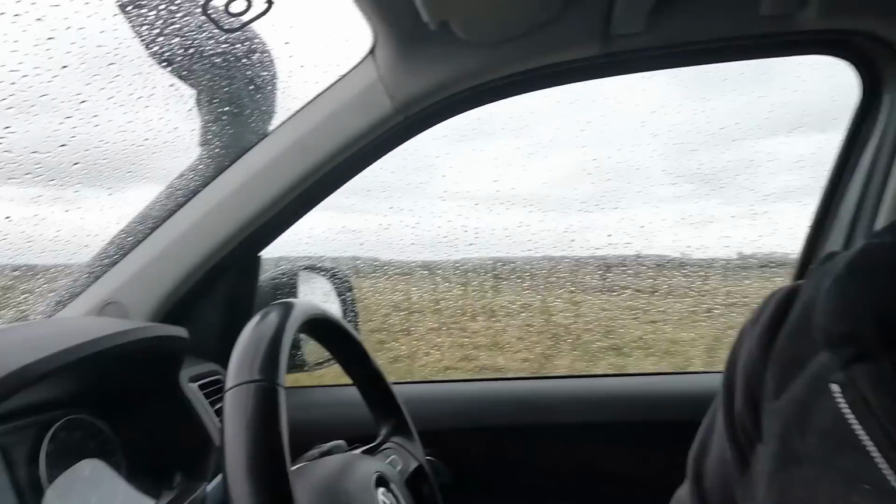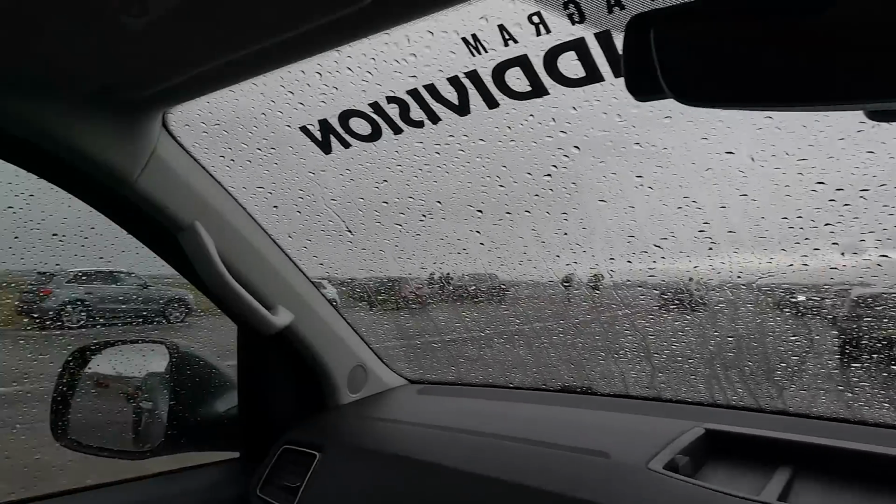Typical, the X-Class has just turned up, and so has the English weather. So I've been sat in the car waiting, it's been cold with the heaters on for the X-Class to turn up. Now it's here, it's chucking it down, and the sky looks full of it, to be fair. So yeah, I'm not even sure we're going to be racing at this rate. Fingers crossed we are.